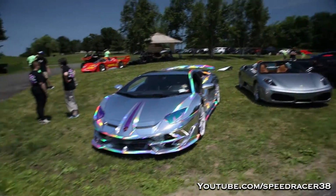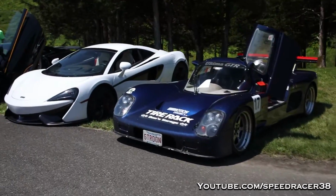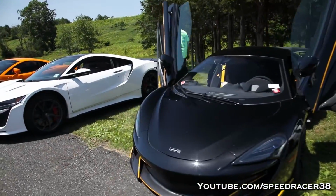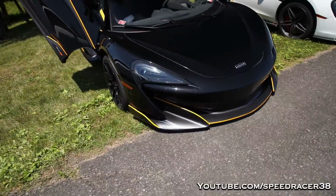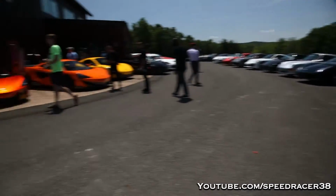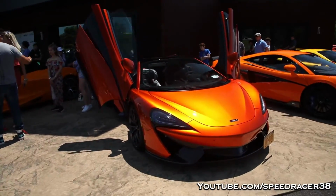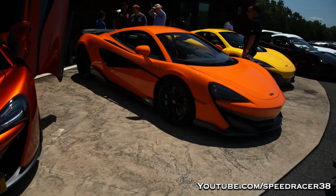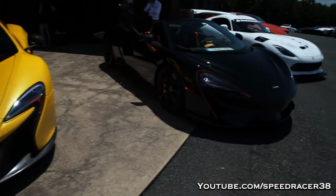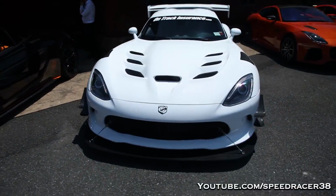And then you come over this way, and you have the BAC Mono, the Ultima, McLaren 570S, 600LT. The yellow accents on this LT are really nice. Then you have Acura NSX, another McLaren. Over here you have a 600LT Spider, 720S Spider, 570S Spider, 600LT, 650S Spider, 570S Spider, the Beast, the Viper ACR.